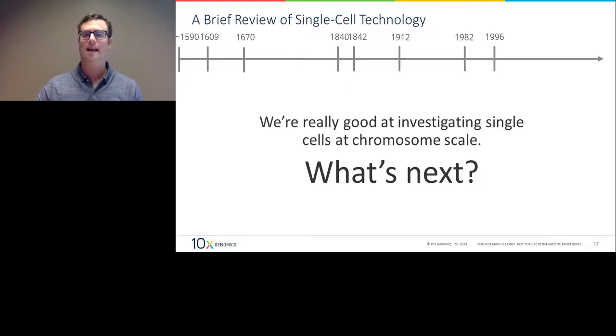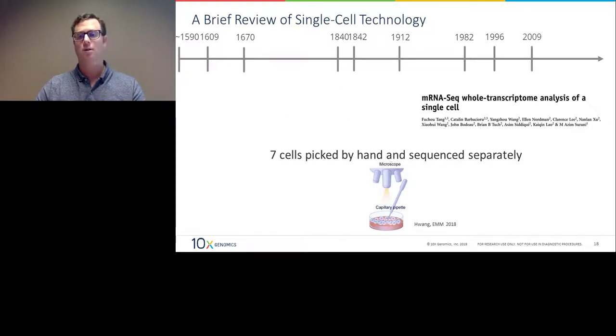So what about getting beyond chromosome scale? So in 2009, a paper by Tang et al. sequenced the very first whole transcriptome analysis of a single cell. And at this point, bulk DNA and RNA sequencing is breaking through, leading to lots of discoveries and enabling us to untangle the complexities of genetic disease. But in this study, they actually isolated 7 single cells that were handpicked and sequenced very deeply. So this was truly a single cell experiment.